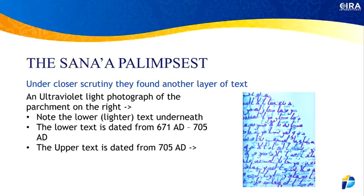The lower text underneath is faded, but we're looking at it using ultraviolet light. Correct. And with ultraviolet light, you can pull the two scripts apart and then compare them one with the other. Now, what they notice, and this is what's fascinating, according to Muslim scholars, people like Asma Hilali and Sadeghi and Goudarzi, these Muslim scholars have dated the lower script to around 671, 30 to 40 years earlier than the upper text, which is dated to 705.